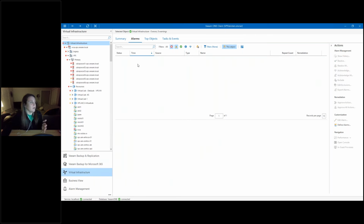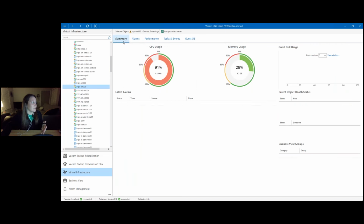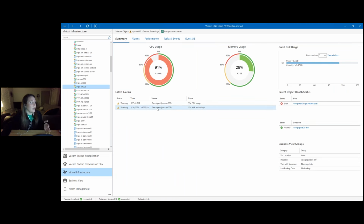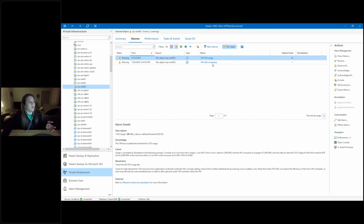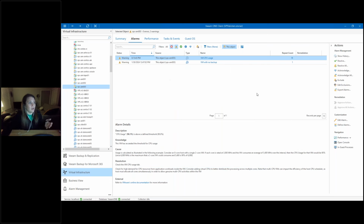So maybe you have a virtual environment, and I always like showing this too. As you can see, I have a machine that has high CPU usage. If I click on this machine, I can get some more details. It's at 91%. I see the guest disk usage over here, but maybe I've been monitoring this machine for months, and it's always teetering on that 75, 90% CPU usage. But that alarm keeps getting triggered, and it's super frustrating, right? Because I don't need to see it all the time. So what you can do is come in here, go edit alarm, and then under these rules, you can say, okay, maybe I want you to shoot me off a warning at 95, and send me an error at 98. So you can easily adjust these alarms as you see fit, right?